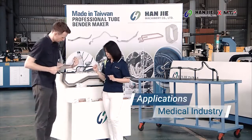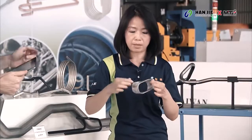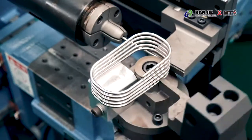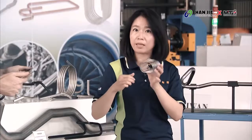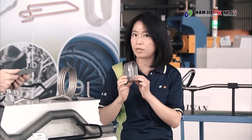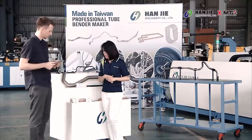So this is for the medical industry, wow, okay. Yeah, you see this pipe is quite long actually before bending, and the pipe diameter is only 3 millimeters. To have so many bends and remain such high accuracy, to let it distribute evenly like this, is a difficult job. And so this customer only uses a full electric servo motor to bend this one for the medical equipment. Yep, you definitely need high precision, high accuracy for medical equipment.